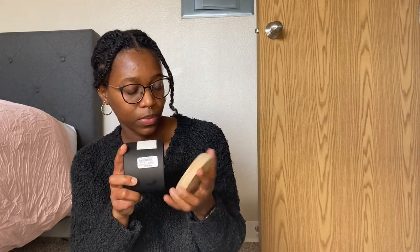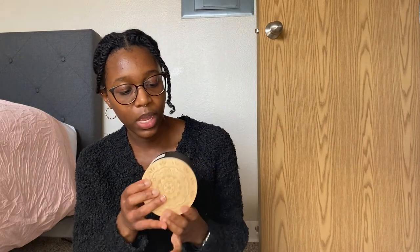I love this smell. I always get mahogany teak wood from Bath & Body Works. And the way I would describe this fragrance, it smells like a man. It just smells so good.